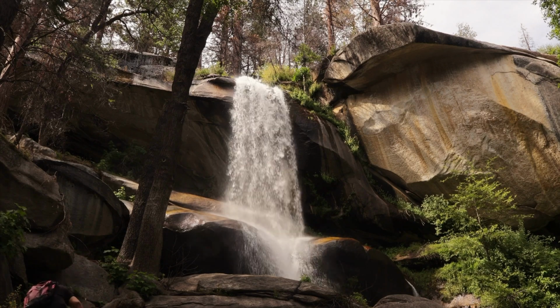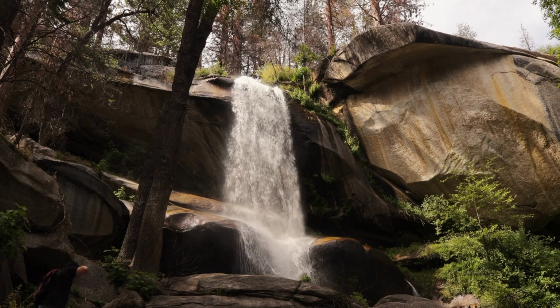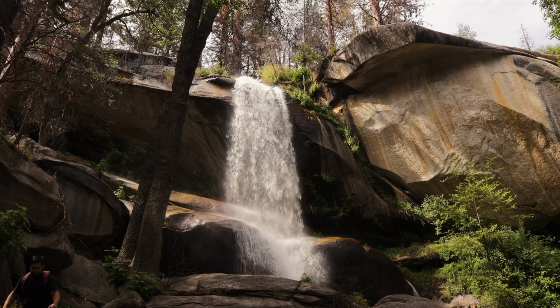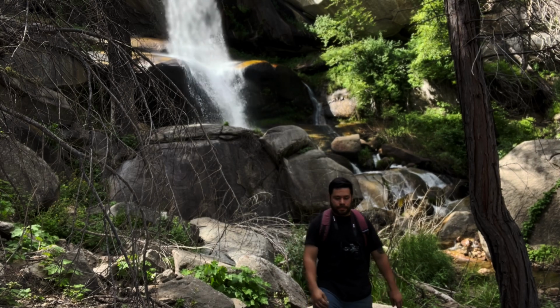So there's a good amount of water coming down right now due to all the precipitation that came through this year and the snow melt. But this is a pretty cool waterfall. It's really big, not difficult to get to.